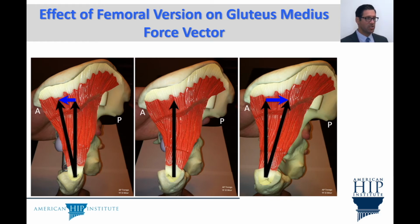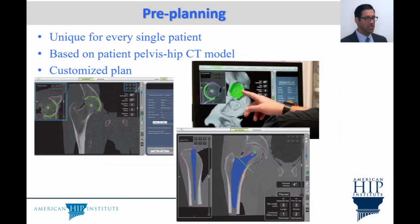So just these small changes change the vectors of the muscles in space around our hip, and that will cause the hip to not feel like a normal hip, if not causing worse things such as instability.